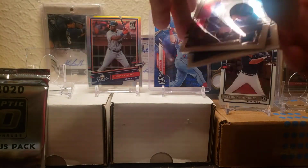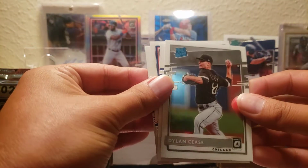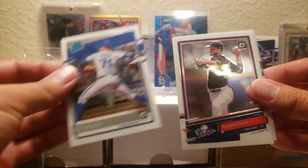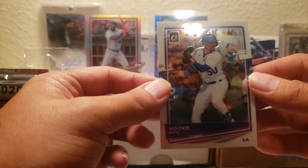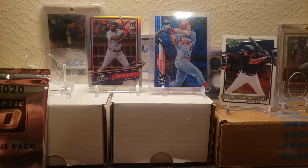All right, another rookie, Dylan Cease. Okay, this could be something. Another Dylan Cease, the rookie, and the insert. And Mookie Betts, his first LA card. Okay, let's get to the second packs. This is the second half. Let's see if it's better than the first half.